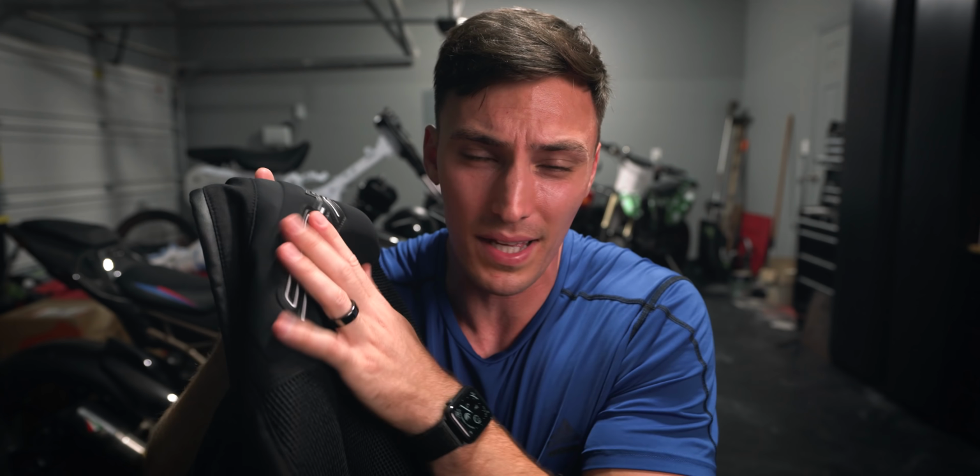It's got a lot of really nice material. Every brand uses different proprietary names for the products they use. This is kind of like the neoprene kind of fabric that you'd have on, say, a wetsuit. At least that's how it feels.